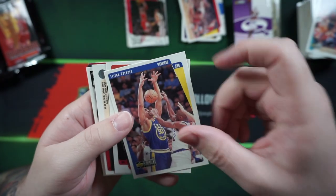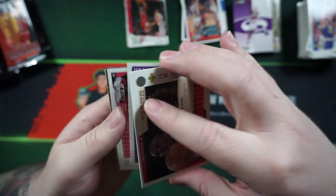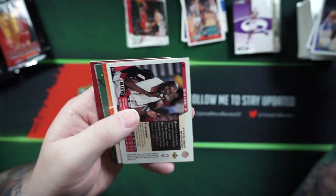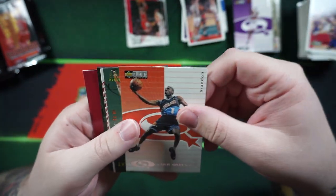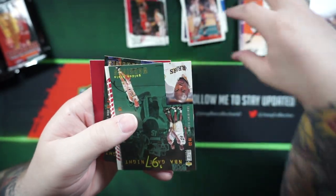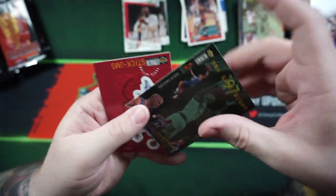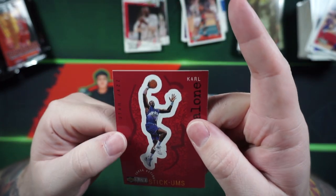Key. Tim Hardaway. Right. Terrell Brandon, StarQuest. A little game night card. Got ourselves another Jordan. Take that. Game night and a Karl Malone sticker.